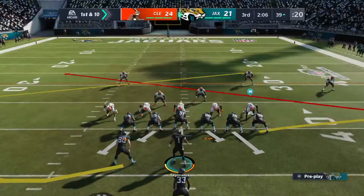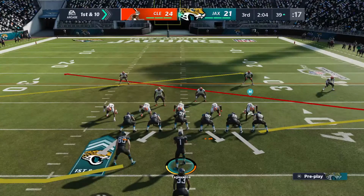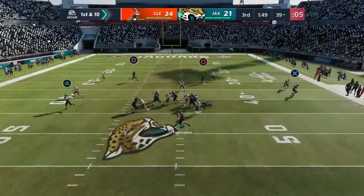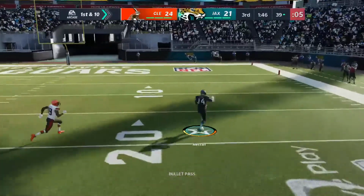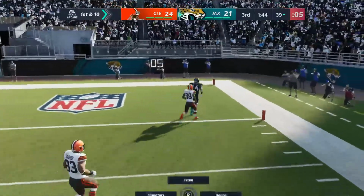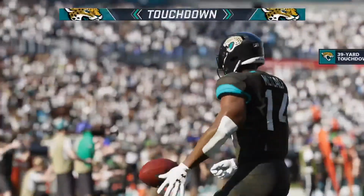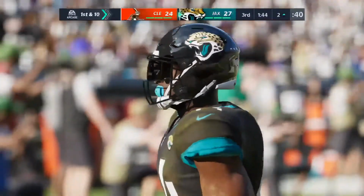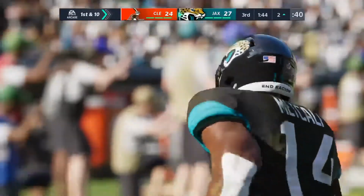So how about that for a chain mover? They're all the way down inside the 40 now for 1st and 10. Tagovailoa working out of the gun. Oh, there's that man again. It's complete. Touchdown, Jaguars. Metcalf, 39 yards, and the Jaguars have retaken the lead.